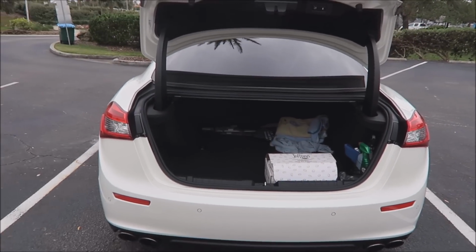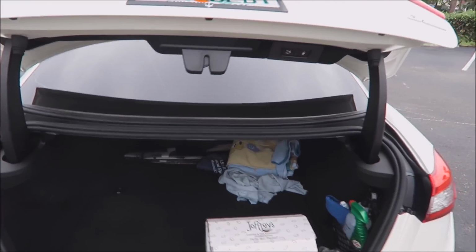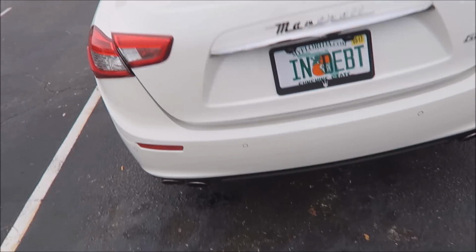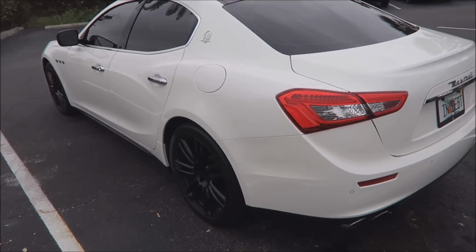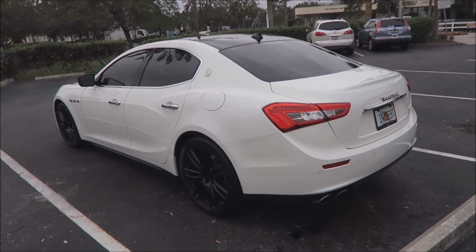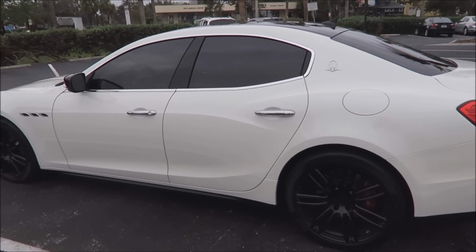So that option, open and close, you know, with it, press the button or hands free, that is an actual option, and that option is $700. So like I said, I think it should come standard. It's an option, unfortunately. Moving on.